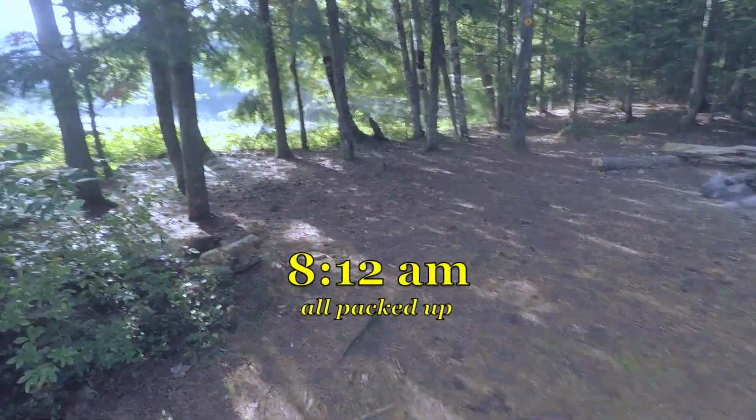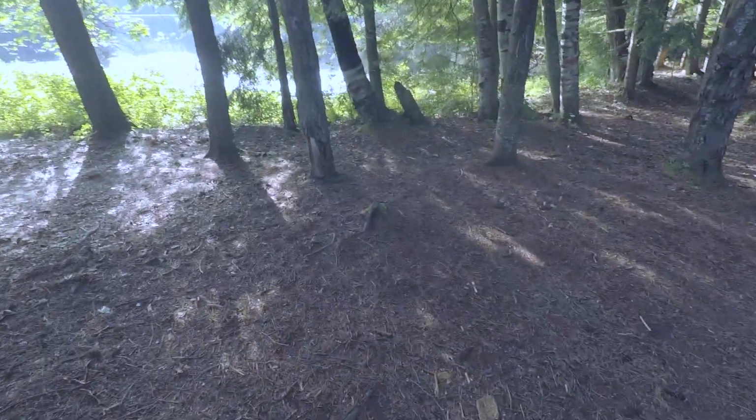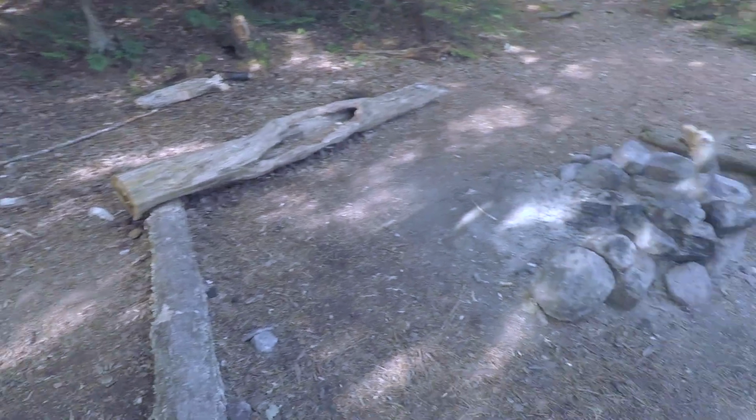Okay, it's just after 8. Our camp is completely packed. Just giving it a quick run through. Make sure I'm not leaving anything behind, leaving any trash. Pretty much just the way I found it. I put some water on the fire.